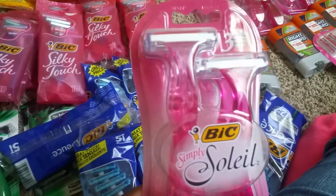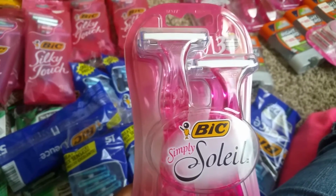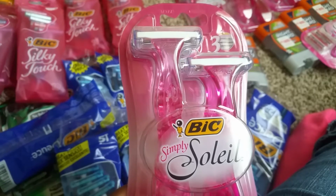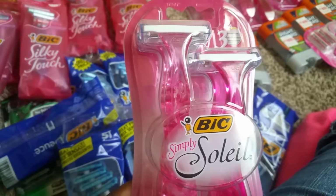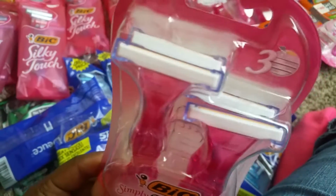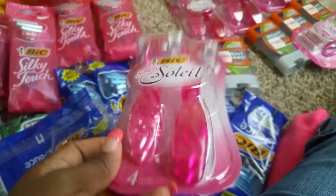These razors right here, I think were $5.50. They rung up $4.67. $3 off coupon. Paid $1.67. So I'm not mad about that because these are the big razors.